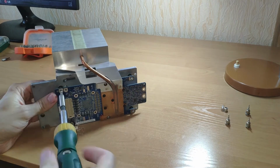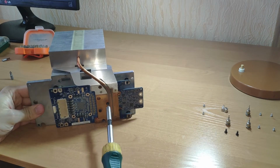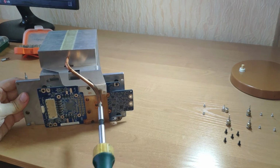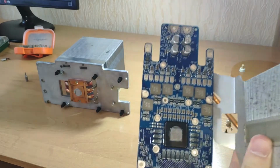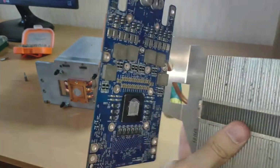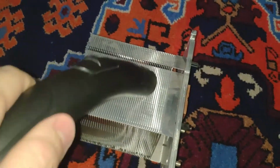This processor doesn't look like the modern processors. It seems just a part of the motherboard. So strange a construction for a CPU, with open SMD components. This radiator has a little bit of dust inside. Vacuum cleaner for helping.